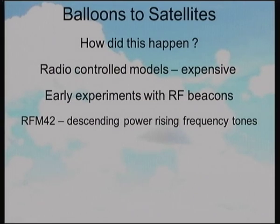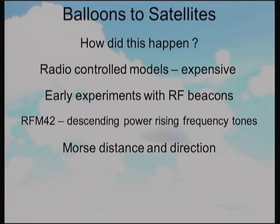Now, there's a peculiar thing you can do with it. It's not obvious until you've tried it, but if you send out a series of audio tones with rising frequency and descending power, you can actually use it to locate the object, this model in my case, with just a handheld. I won't do it now, but show and tell, you can have a play, it's quite easy. You can get very close, within about 5 or 10 meters, just using that technique. It's very simple to do.